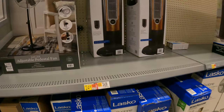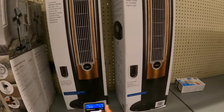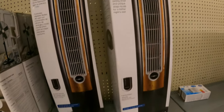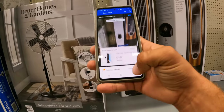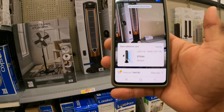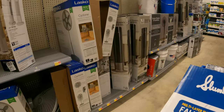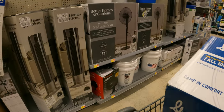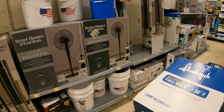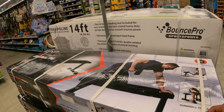Here's another one right here, Tower Fan 2486. Is it this one? The Lasco Wind Curve? Cause that's a nice one. No, I was getting ready to say, if that one's 25, we're probably gonna grab that one. That one's still 80. But you can see the trend. All this stuff is gonna make its way out of here and the heaters are coming in. 40 down from 50, which is not much for the flat training bench by Cap.